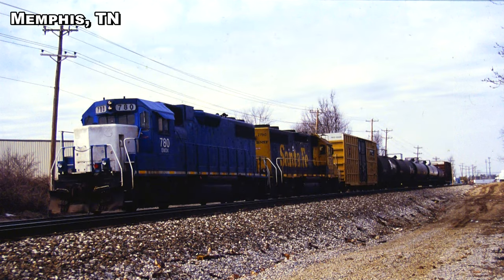The GP38-2 retained the same 2,000 horsepower 645 series engine of the original GP38, but received a host of mechanical and electrical upgrades geared at improving reliability and ease of maintenance. Production continued until the end of 1986, at which point no direct replacement model was introduced.